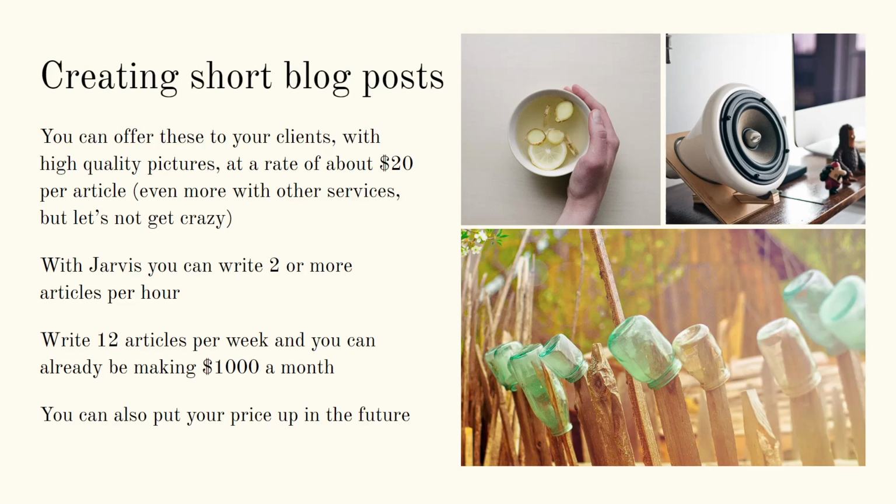The demand for this right now is huge, and also it's quite easy to find clients, honestly. If you just post your services for a very cheap price, especially if you're living in a country where the dollar is worth more than your home currency, then this can be incredibly profitable for you. This is a much better way to get some very quick money than, for example, using Redbubble. So creating short blog posts, you can offer to integrate them if you understand how to use WordPress and Shopify.